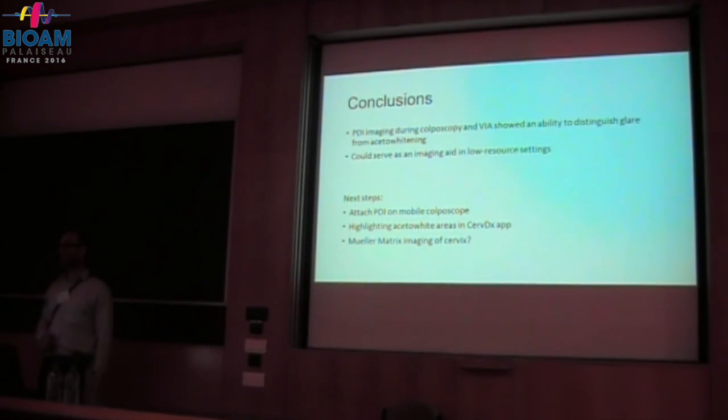So, question please? Thank you, David, but the problem of standard colposcopy is not only low specificity, but also a very low coefficient of agreement. Yes. Are you going to compare your approach and standard colposcopy with estimation of these parameters?